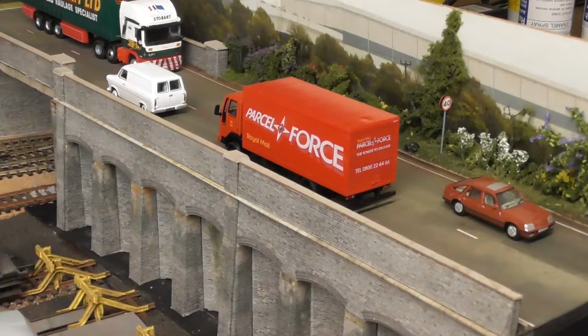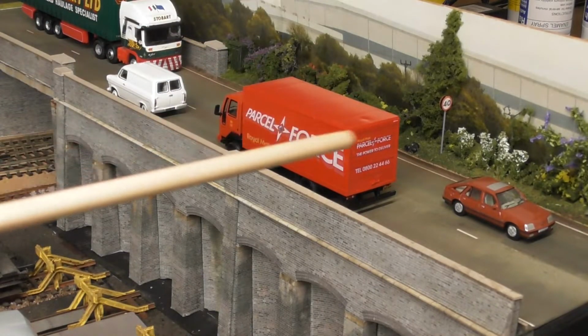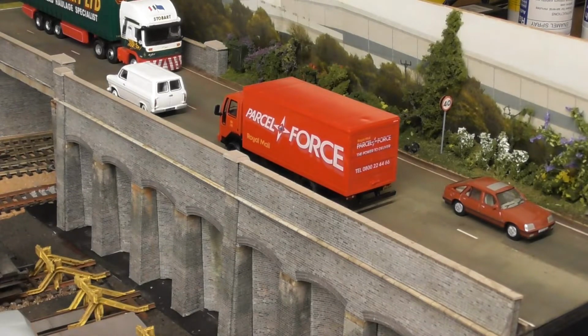Or you can have one train running round, and you can set the points against it after it's gone. When it comes round next time, the signal that is protecting those points will be red and the train will stop, so that you can bring another train across out of the fiddle yard, which is off that way over there in the garage. Which again, people who've watched my videos before will know about.